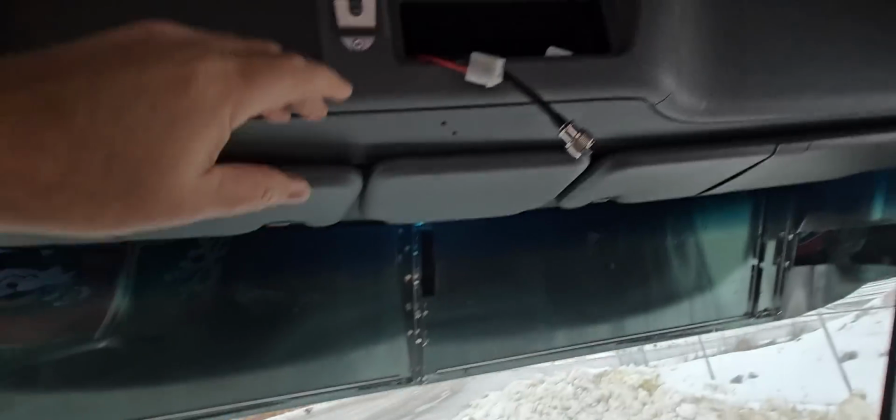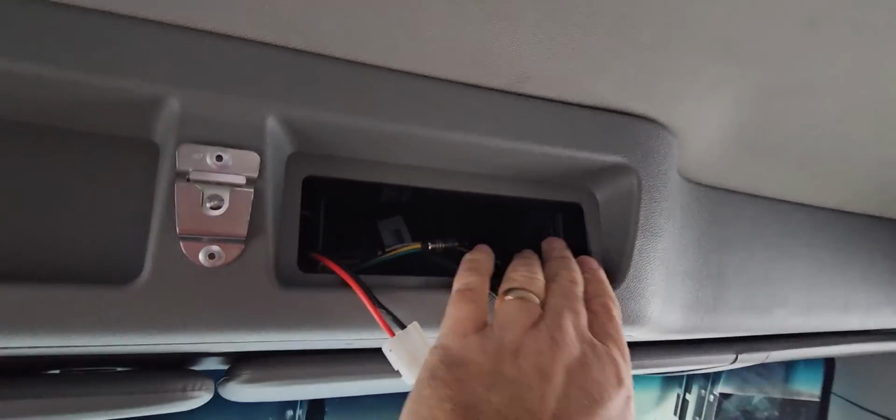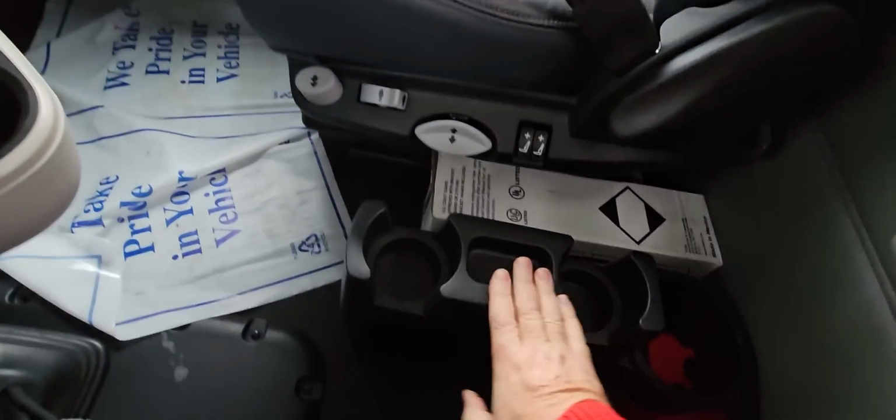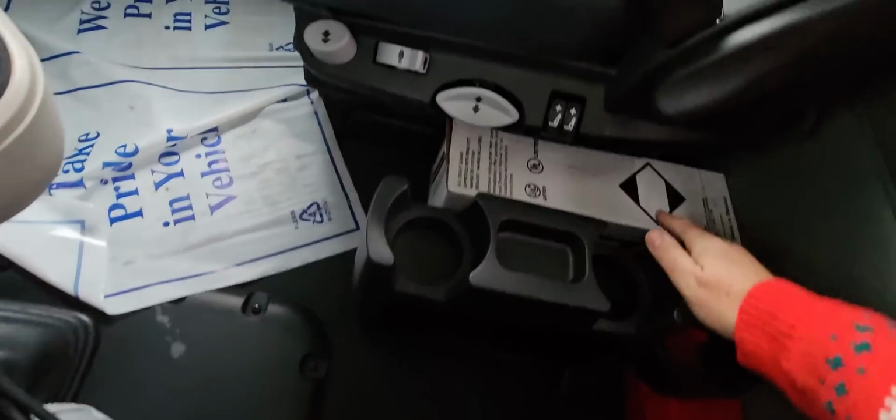But this is pre-wired for VHF radios. Brackets there, power, antenna cable. It's actually wired to run 2 radios, so the other one is down here on the floor with power. And of course we got the Peterbilt cup holders on the floor.